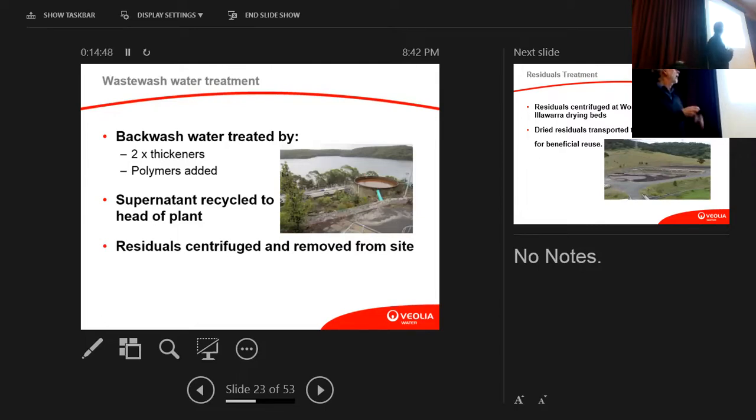It's very sloppy. Can't really do too much with it at that stage. The water that's taken from the solids then gets recycled back to the head of the plant and is run through the system again. The sludge that we collect goes down to our other plant at Wollongong, and it's then dried to about 40% solids and then recycled. We use that for beneficial reuse. So we have a contractor that comes in, collects it out of the drying beds, and packages it up and sells it to landscapers.